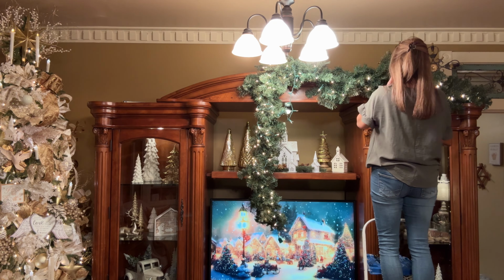The next shelf, I'm adding this cute little light up village that I bought from Home Goods last year. To the top shelf, I'm adding this adorable white and gold rocking horse that I bought for clearance last year after Christmas at Dollar General. And then I'm adding these 2 golden snowflakes that I believe came from Hobby Lobby a couple of years ago. I absolutely love rocking horses, especially this time of year. Adding one last reindeer to this shelf, and now we're going to decorate the top of this cabinet.